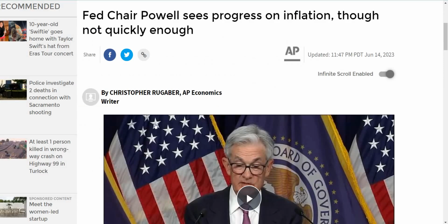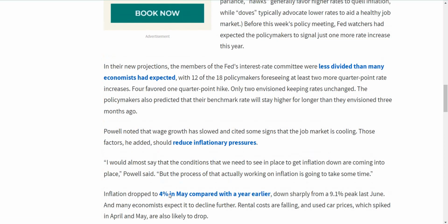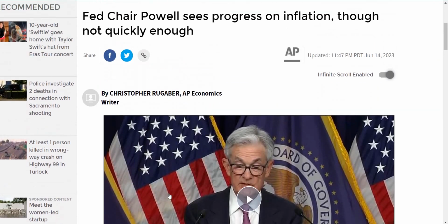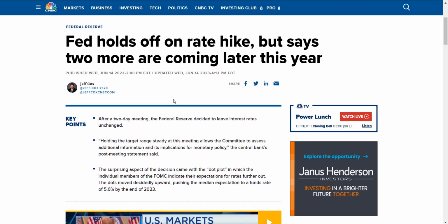For example, if we go to another article and we scroll down, they're saying that inflation has dropped to 4% in May compared to what it was a year ago, which is a very good sign. It's down from 9.1% last June to all the way down to 4% in May. That means that the Fed is making progress on their interest rate hike and bringing down inflation. At the end of the day, their goal is to reach 2% inflation, which is good for the economy, which is good for the country and overall global economy.